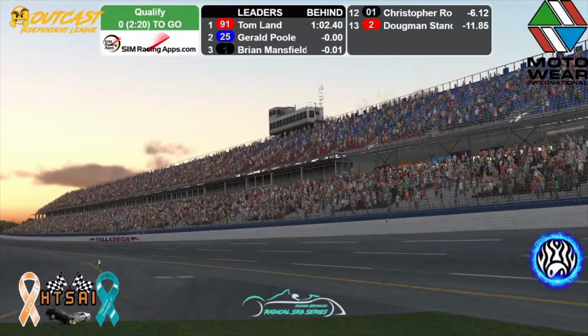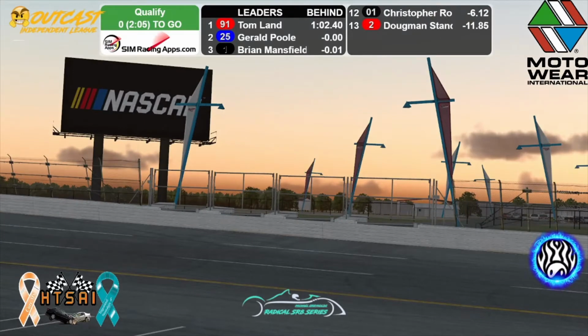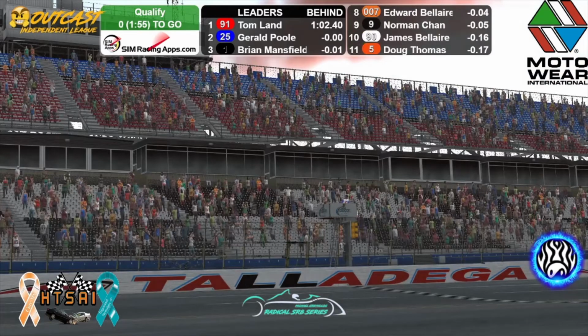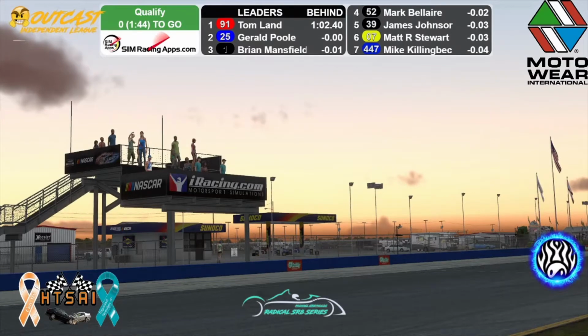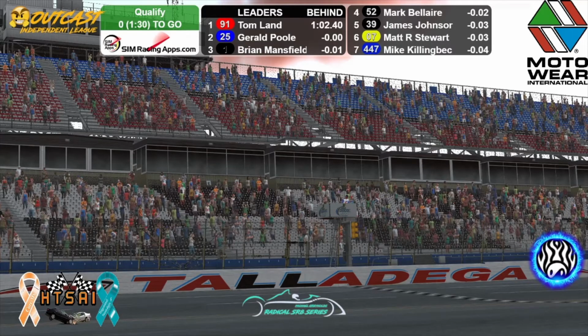All right. Minute 53 left to go. They should be advancing just at any point now. Fastest so far has been Tom Land tonight, both in practice and obviously in qualifying. He is on the pole for this race.